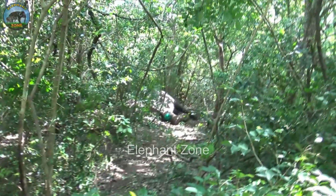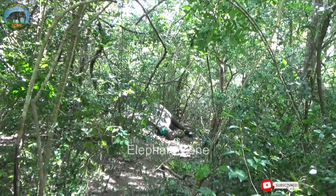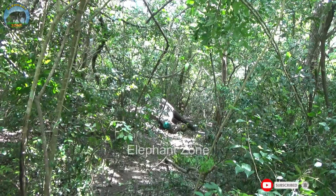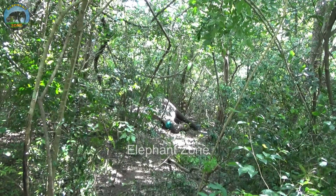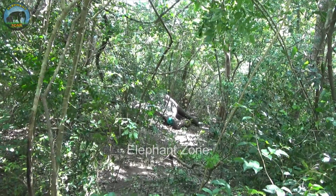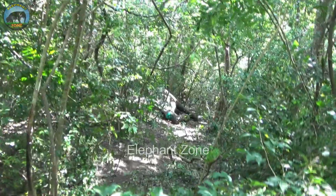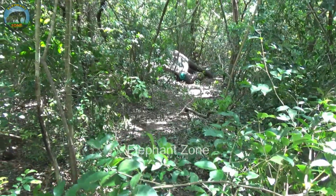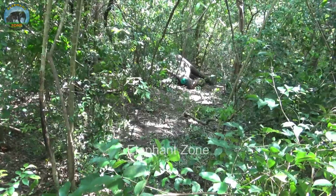The veterinary doctor scheduled another treatment session to make sure the elephant was completely cured. Let's pray for a speedy recovery for this majestic giant, and may he once again grace the forest with his presence and grandeur. Let's meet again with another mission carried out to treat an innocent wild animal.